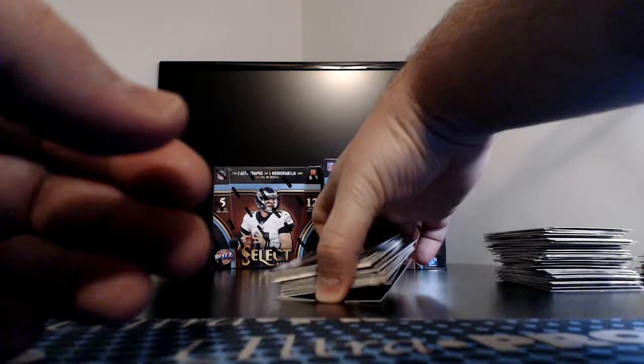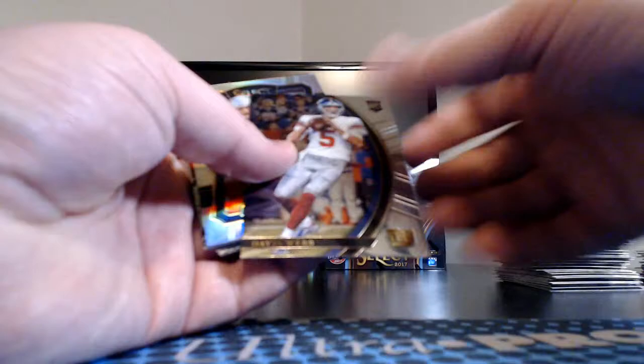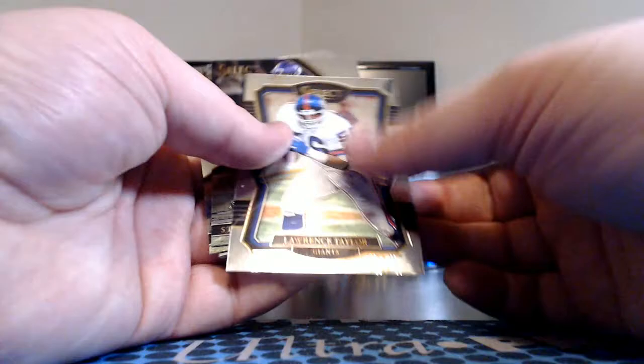Last little bit here, box number 7, we have a refractor of Isaiah Crowell, LaDainian Tomlinson, a blank refractor of Eli Manning, Deshaun Watson, rookie. Davis Webb, rookie. Refractor of Gronk. Jeremy Maclin, that red maroon color there. 6 of 99 for the Ravens. Lawrence Taylor. Our Darius Stewart, rookie. Refractor rookie of Derek Barnett and Cam Newton, base. Set some of these aside again here.